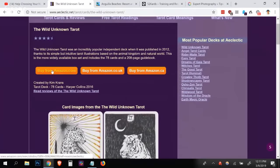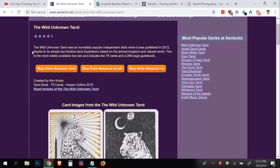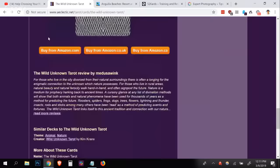So there's two ways. Obviously here it is right up top. These are the buy from buttons, and you can see she has traffic in Canada, the UK, and the US, which is why she has different buttons for each. She rates them herself. She writes about them. She puts some images of the deck in there.